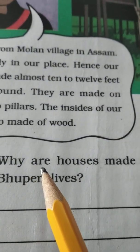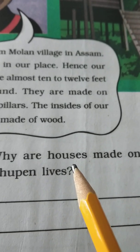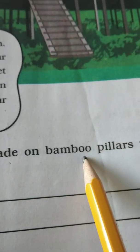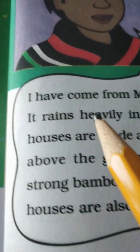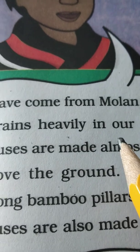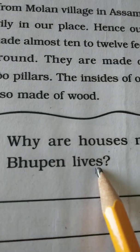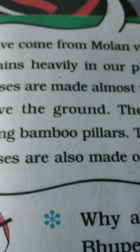Are present tense. Let's look at the question and see if we can find the answer beginning there, grammar-wise. Houses are made on bamboo pillars where Bhupin lives because it rains heavily there. It rains a lot there. Did you see? Houses are made on bamboo pillars where Bhupin lives because it rains a lot there.